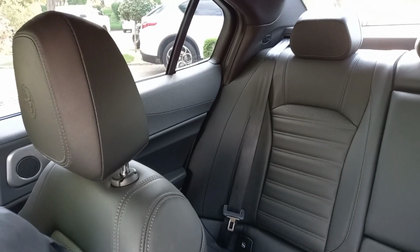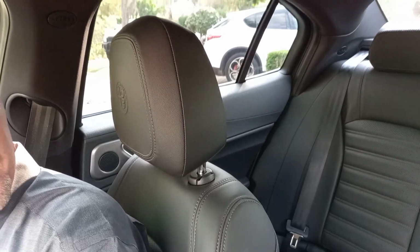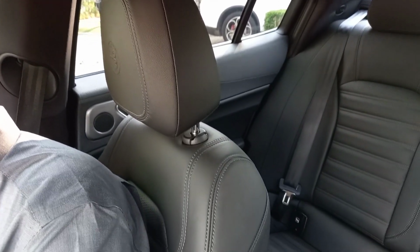And then what's also very unique to the Veloce is the black headliner, which is not very common on sedans. No, you wouldn't get that on many. And of course, you've got the panoramic roof as well on this.